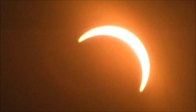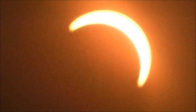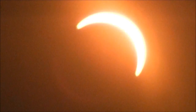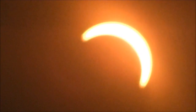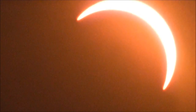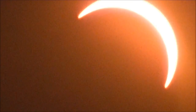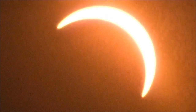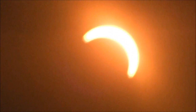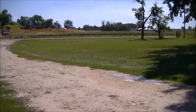So it's 11:34 now. And even with only a small portion of it being uncovered, it actually looks pretty bright out compared to when it was covered. You heard the roosters and doves and the cattle and the dogs as well. It's looking brighter and brighter. So I'd say this was a pretty successful eclipse in my book.